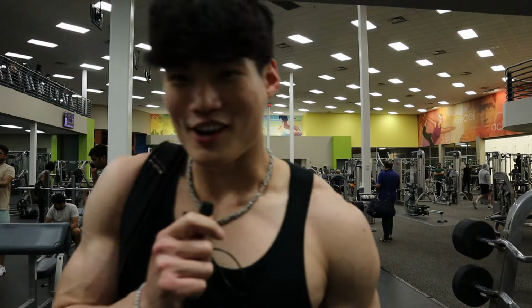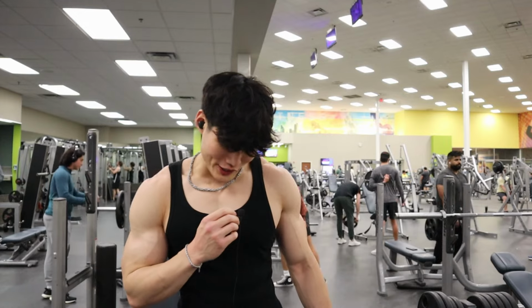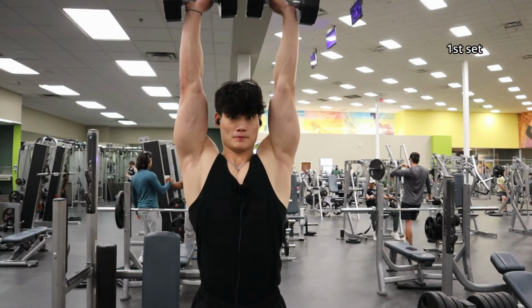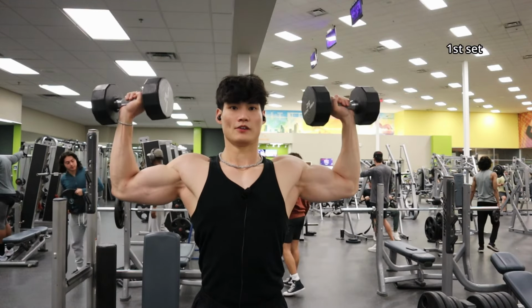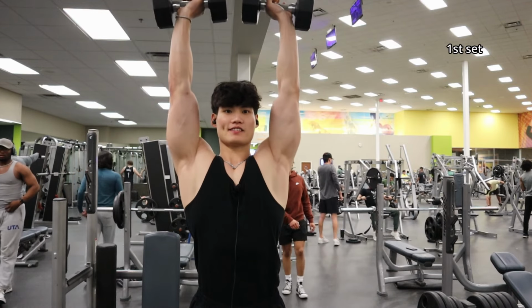Okay, bad. All right, so this next shoulder workout is actually one of my favorites. It's called the Cuban press. I usually do it with like 20s, but all the 20s are taken. So I'm gonna go up in 25s. So for these, they usually start off pretty easy until you get to the seventh or eighth set.